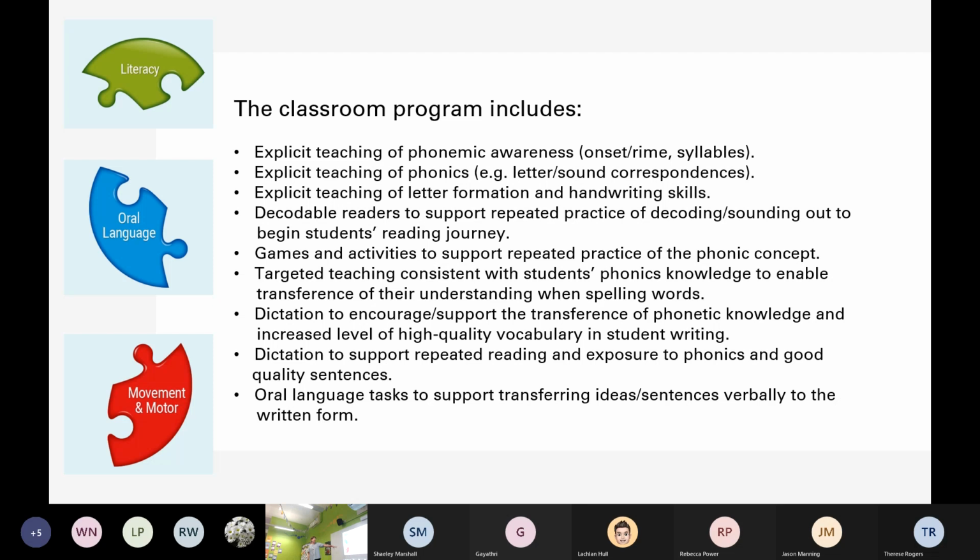There will also be games and activities in the room that will reinforce that phonic concept. There'll be dictation as well. With the dictation, it's a new thing for the children. They're not used to it. It teaches their auditory memory, like processing as well, but also listening skills.